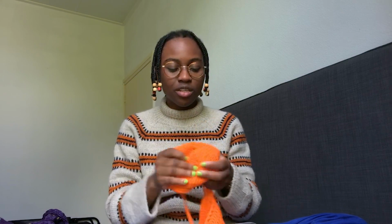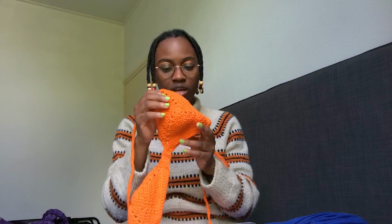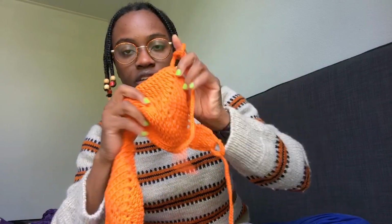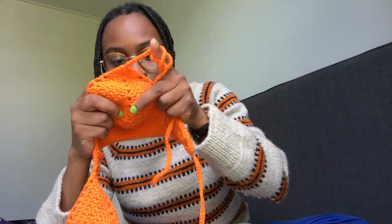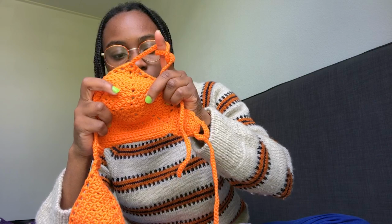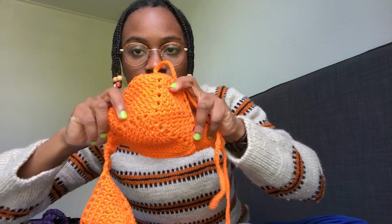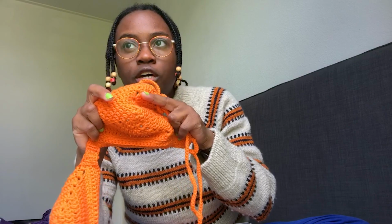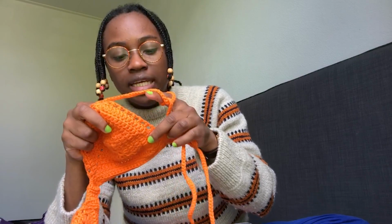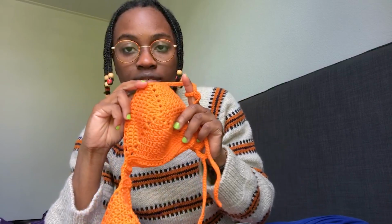To be honest, I didn't really follow the pattern because it was a bit confusing, and I thought I would know enough to actually figure everything out on my own once I understood the way the shaping of the cup worked. So basically you start in a circle and then you do a number of double crochets whilst also making a group with 2 double crochets, 2 chains, and 2 double crochets again. And so every section, if you look closely, there are 3 sections here. Every section in between these groups, you skip the first double crochet and then you double crochet into every stitch on top. So that was kind of the formula of the bra.